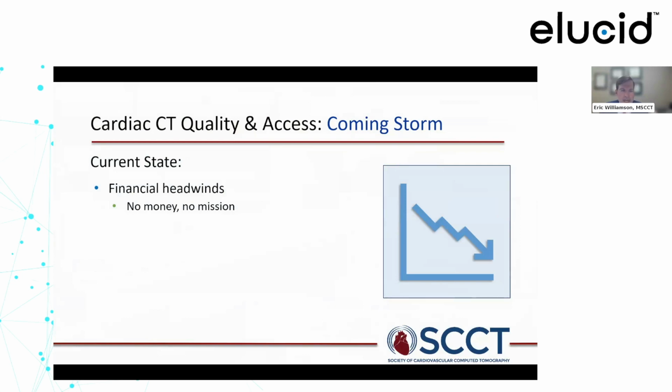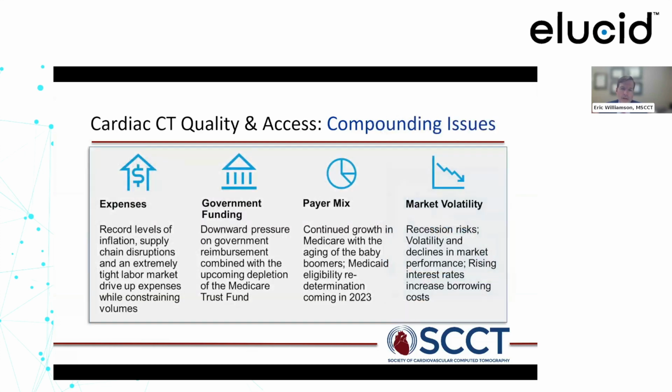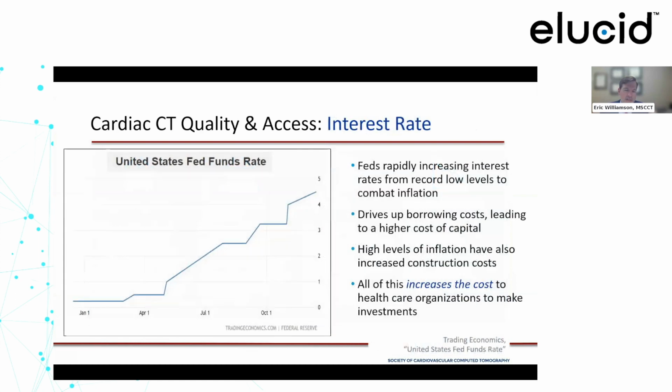We know that we're in a time right now of significant financial headwinds. We know that if we can't manage our business profitably, no money, no mission. And there are a number of different factors in the market that, as Dr. Valiance has already mentioned, you're probably feeling yourself. Whether it is that your expenses are rising, whether your payer mix is changing over time, your government funding is diminishing, and the market is volatile. But we know that there are financial issues facing all of us who work in healthcare in general, but certainly in coronary CT angiography specifically.